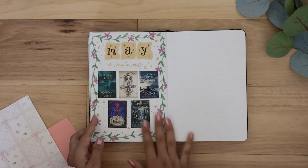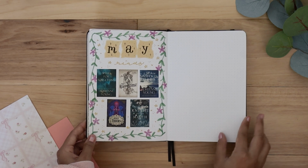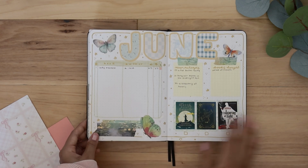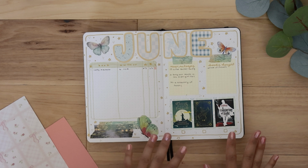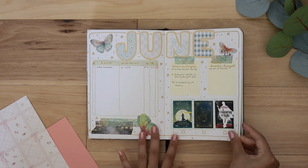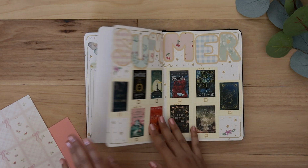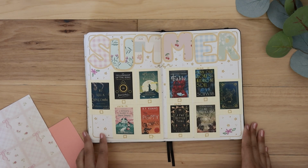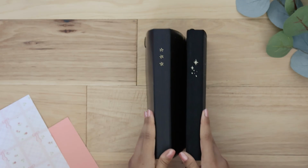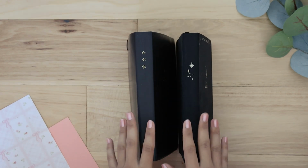Then I have my little May reading wrap up, which was only 1 page this month, and I have a bit of an extra page here that I'm not sure what I'll put here, but I'll figure something out for that. Then we have my June setup, which is very fun, very light. It's only the beginning of June as I'm filming this, so obviously it's not all filled out just yet. I left an empty page for my June wrap up, and then the next spread is my summer TBR, which I also made a recent video for. And that is actually the last spread in my journal. Anyway though, that is my completed flip through for my 2025 reading journals so far.